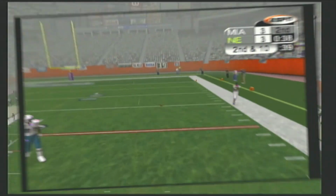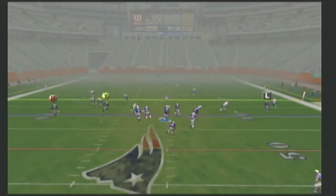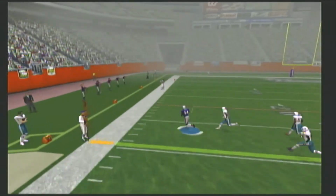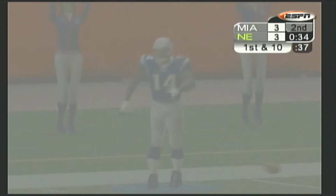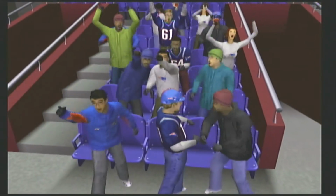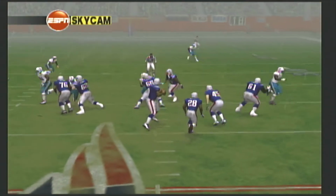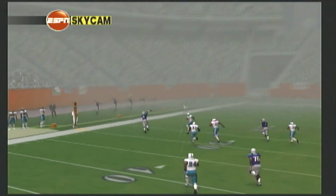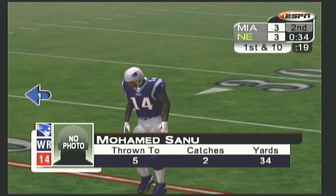Lee didn't haul that one in. Newton zips it to the left sideline, and it's complete for a first down and a whole lot more. Muhammad makes the catch, but that's not enough for him. He gets it and takes off for more. Peter, I'm sure he's happy to bring that one in. This may turn him around.